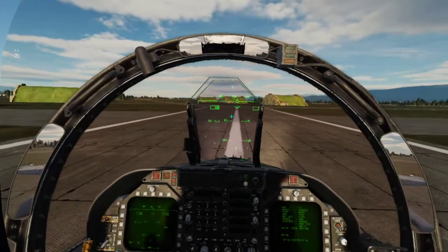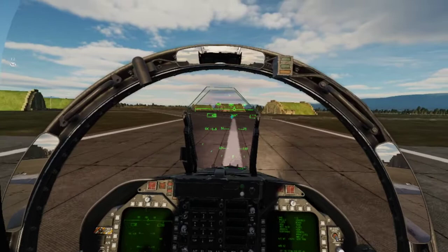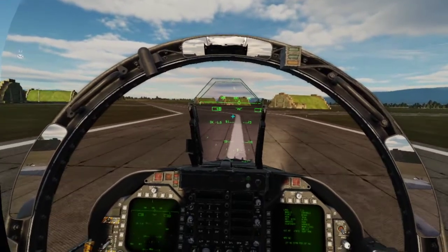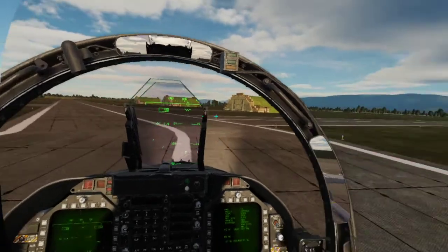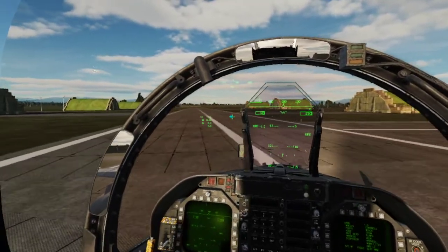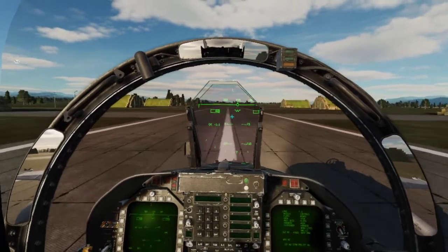If you're in zone, and it says in zone, that bomb is going to hit. Unless you're too close, in which case you won't see in zone anymore. The only thing that shows up on your HSI is your in zone. It does not show you maximum range.